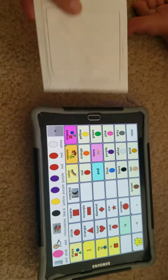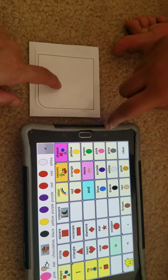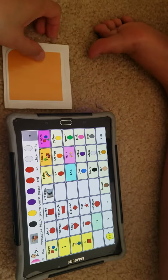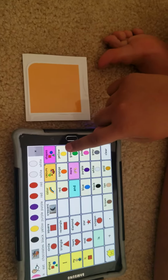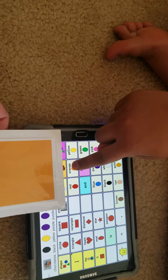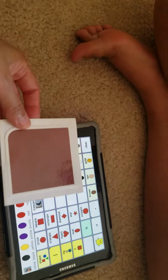What color is this? White. Good job. What color? Again? Can you tell me what color? White. Good job. How about this? What color is this? Say orange. Orange. Good job. What color? Orange.